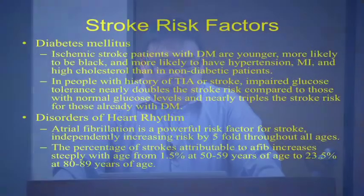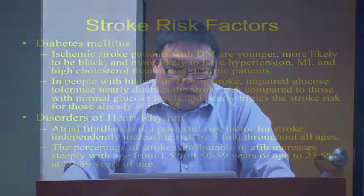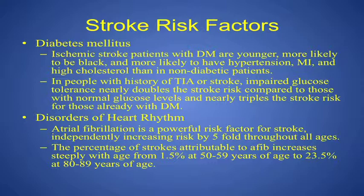Again, I mentioned diabetes. High blood pressure and diabetes are the two big ones that increase your risk of having a stroke. As you see here, ischemic stroke patients with diabetes mellitus are younger. They're more likely to be Black and more likely to have high blood pressure and heart attacks than non-diabetic patients. And in people with a history of TIA or stroke, we have something called impaired glucose tolerance, or a pre-diabetes range. It nearly doubles your stroke risk compared to someone who has normal glucose levels. And if you already have diabetes, it triples your risk of having a stroke compared to someone who has no diabetes.